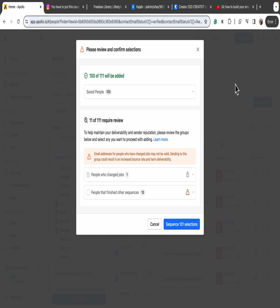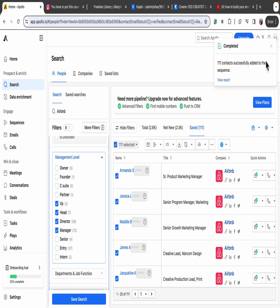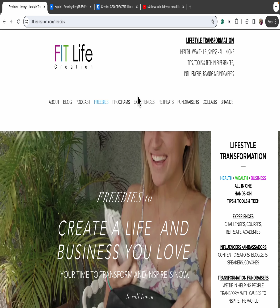That's how easy. Let's see people that finish other sequences, because I haven't had a sequence in a while. The other person changes a job. So, they're all added to the sequence. So there you go. So that you can see how easy that was, how focused that was. And then how quickly you could go from zero to literally 2,500 focused contacts in Airbnb. Now, someone in Airbnb may not like me telling you that, but hey.